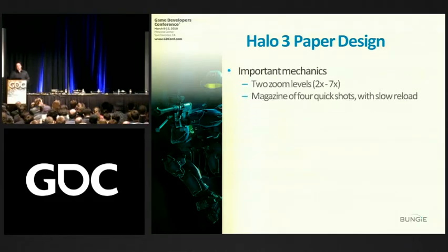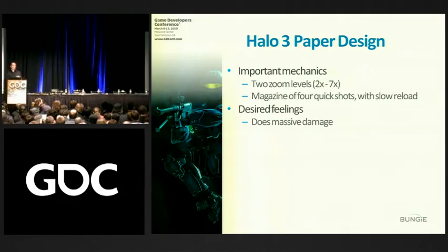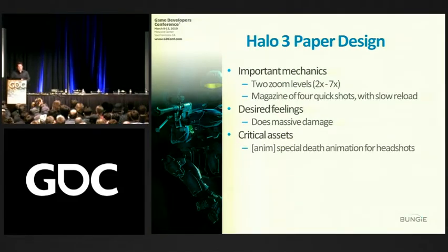But let's look even closer. It has a bunch of supporting mechanics. So 2 zoom levels, magazine of 4 shots with a slow reload. It talks about the feeling we want to bring out. Does massive damage. Use good descriptive words like that.